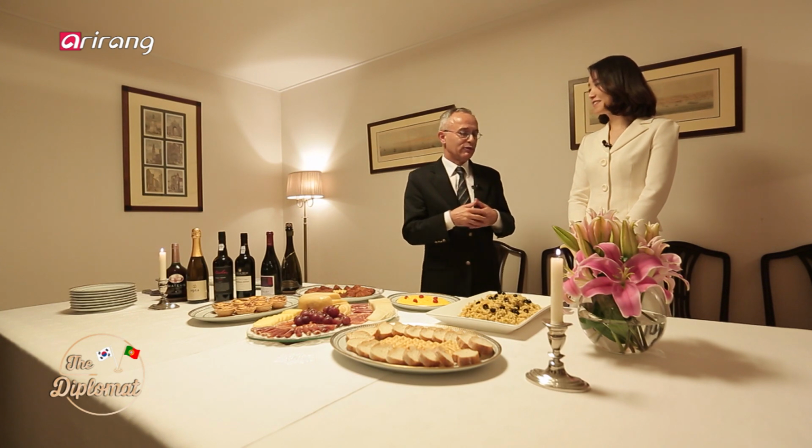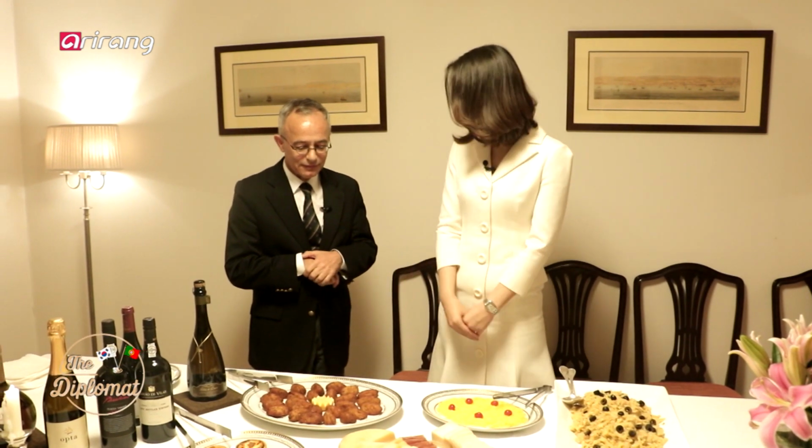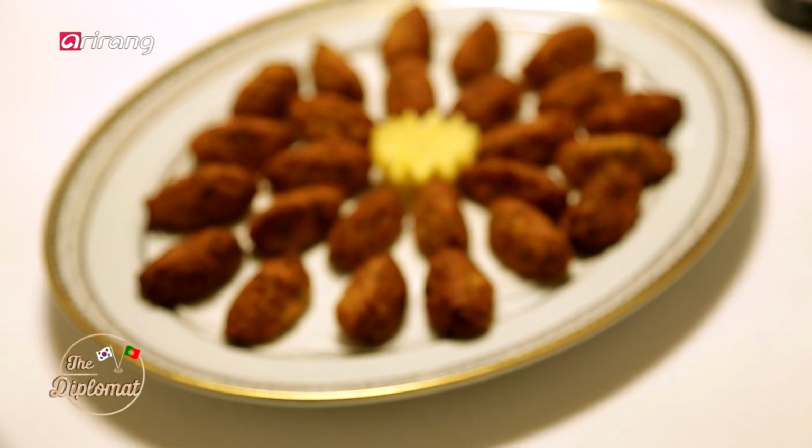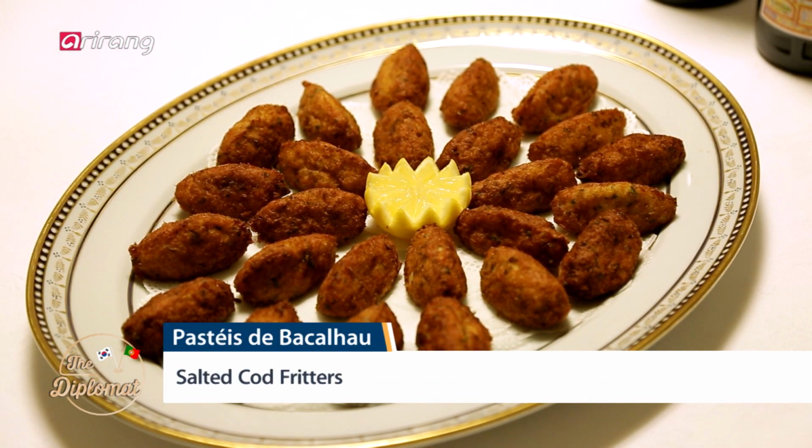That's interesting. And pastries, they don't waste the yolk. Ambassador, could you tell us what this food is? Well, it looks really good. You know already the pastel de nata, no? But this is pastelos, it means it's a cake. But this is made of cod fish. Would you like to try? Yes, of course.